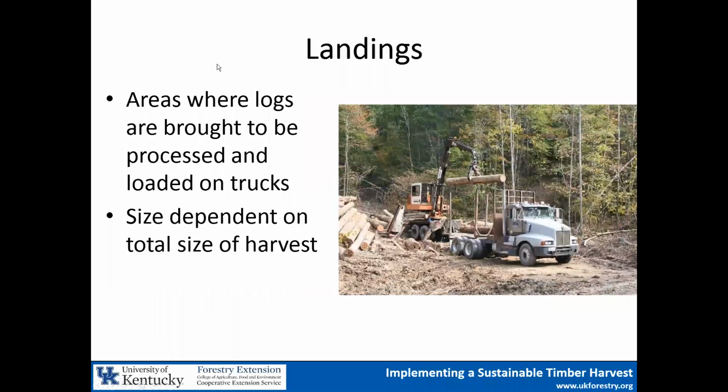You mentioned the landings, and there's a couple of items you must be aware of to protect water quality around landings. These are areas where logs are brought, again, to be processed and loaded on trucks. And the size of one of these essentially depends on the total size of a harvest. If you're a woodland owner that's doing a harvest that may be 15 acres, you can probably have a small landing, a lot like the one in this photo, where it's a small log truck and a small loader and a relatively small pile of logs that's in place.